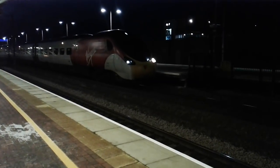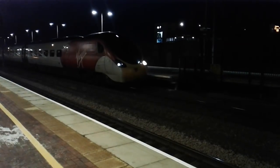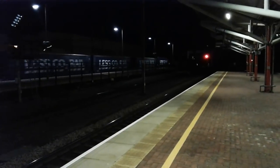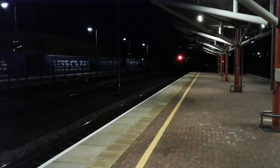Once I see the logo, I should know where it's going. I think I know what it is. Yep, 88010 with the Moss End to Daventry Tesco Express. That's cool, the pantograph's lit up. Oh, I didn't realise I did that.